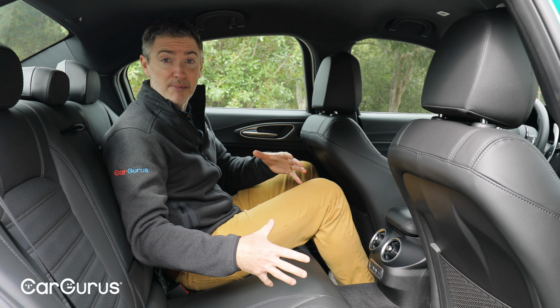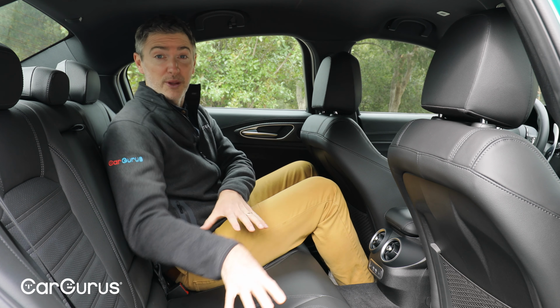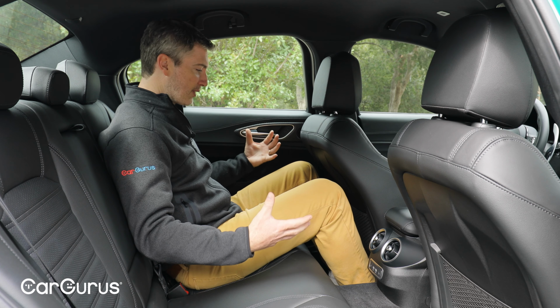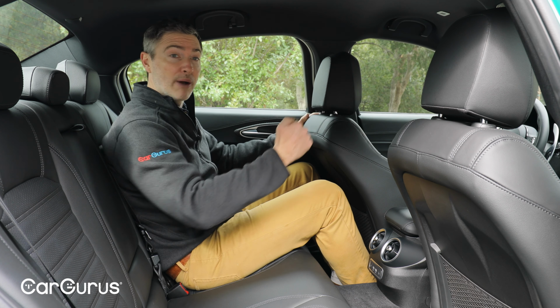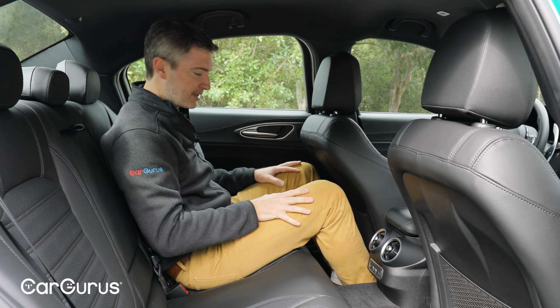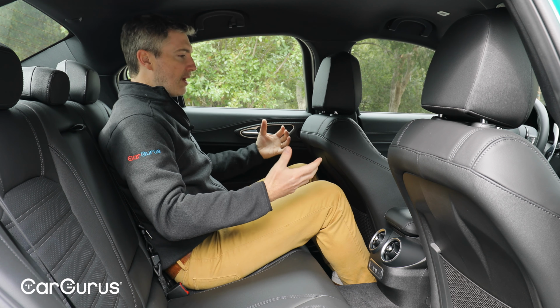And no one buys a compact sports sedan like this Giulia for the space back here, but I'm actually pretty impressed. This is livable. I'm 6'1". I've got the front seat adjusted to where I would have it if I were sitting up there. So basically I'm sitting behind myself. Overall, this is pretty comfortable.